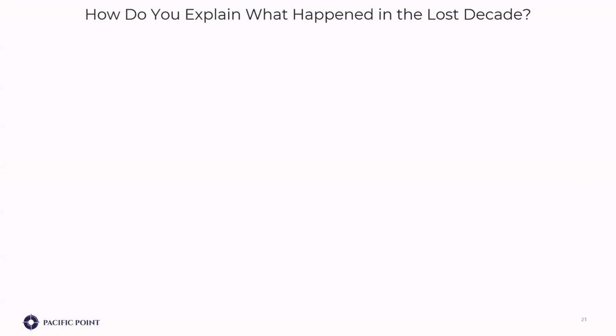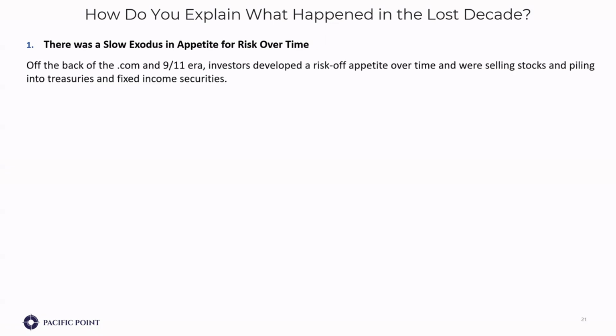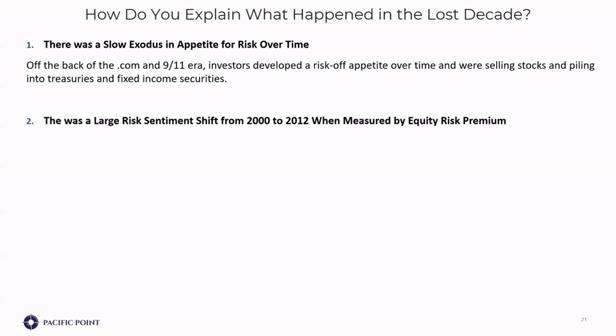How do you explain what happened in the lost decade? Point number one, there was a slow exodus in the appetite for risk over time. Off the back of the dot-com and 9/11 era, investors developed a risk-off appetite over time and were selling stocks and piling into treasuries and fixed income securities.